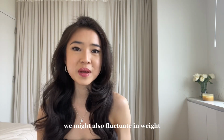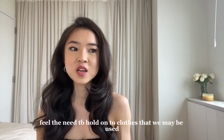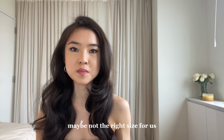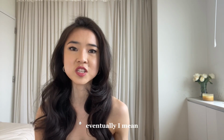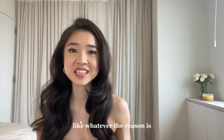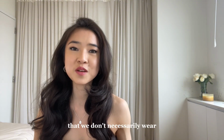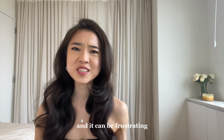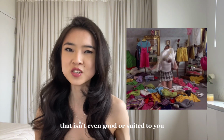up wearing it. We might also fluctuate in weight and kind of feel the need to hold on to clothes that we maybe used to fit in, or sometimes I feel like we buy clothes that are maybe not the right size for us with the motivation that we will fit into that size eventually. Whatever the reason is, I think it's super common for our wardrobes to be filled with things that we don't necessarily wear and don't feel like we look our best in. And it can be frustrating because it feels like you spent all of your money on a wardrobe that isn't even good or suited to you.